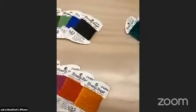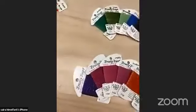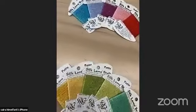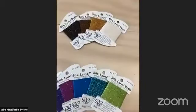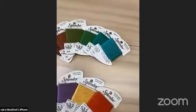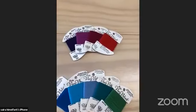And then that's Petite Frosty Rays, which also comes in the regular. And that's Petite Silk Lame. I love this thread. And then this is the Silk Lame, this one is Silk Lame for 18 mesh. Splendor, we all know Splendor. Then that's Velvet. Now Velvet comes in the regular, the petite, and the overdye.